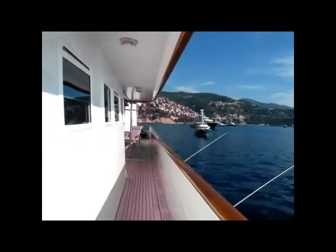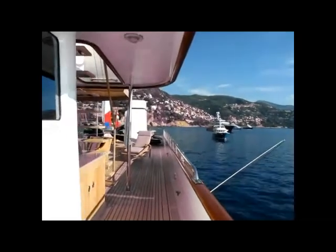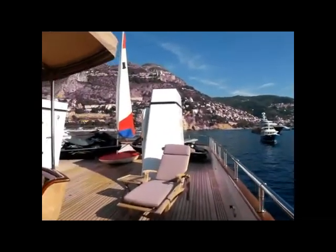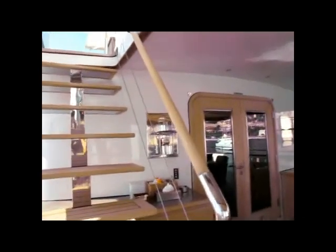How is she to dock? Is it easy to dock her? Easy. She's very maneuverable. One of the best things on this boat, and I love it, is the bow thruster. It's the most powerful bow thruster I've ever had on a boat. 75 horsepower, pushing against 20 knot winds, which is very unusual.